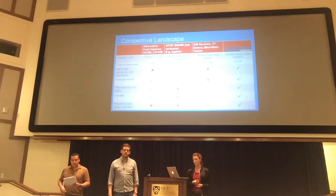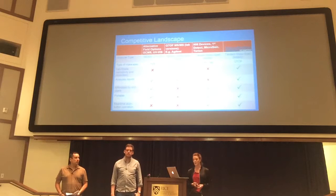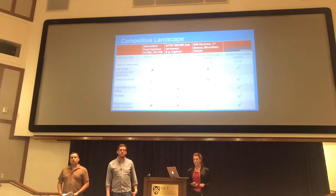Managers must choose between timely data or lab-grade analysis. To get the lab-grade data, refineries must send samples to an off-site laboratory. Imagine the inefficiency of this process. An operator takes a sample, exposing it to safety risk, exposing the sample to a contamination risk.